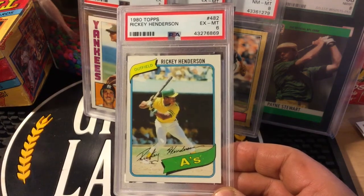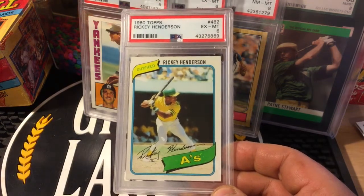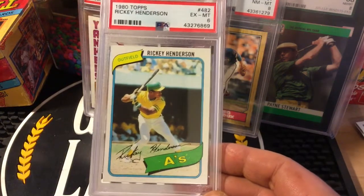But I got this card for like 25 bucks, something like that. And I am very happy with that. This is definitely a personal collection card. This isn't something that's going up for sale.